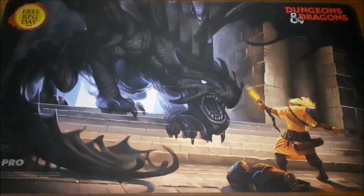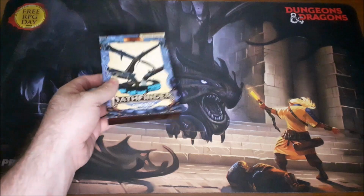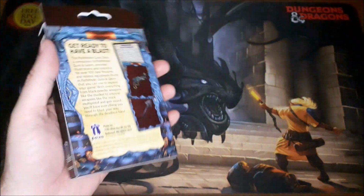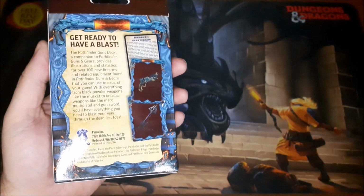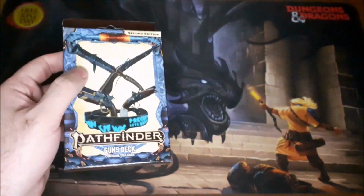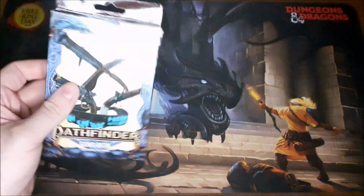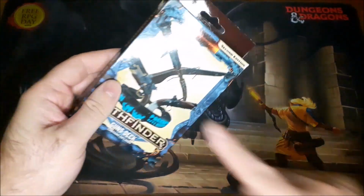So those were all the items that I picked up myself. The next few things I'm going to show here, the final 4 things, are items that were sent to me. What we have is the card set for the Pathfinder Guns deck. So these are the pieces of equipment for the guns-related characters in Pathfinder 2nd Edition. So this is the equipment deck for that. The box is actually pretty sizable. I'm pretty sure it's just the cards, there's like 2 sets of them.